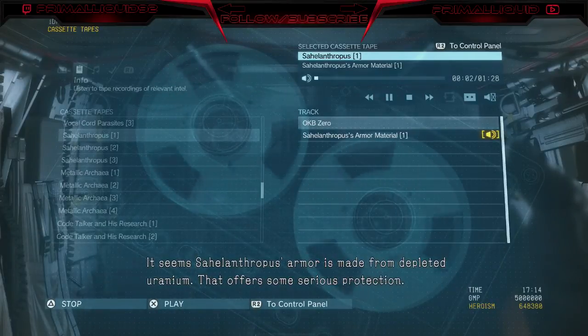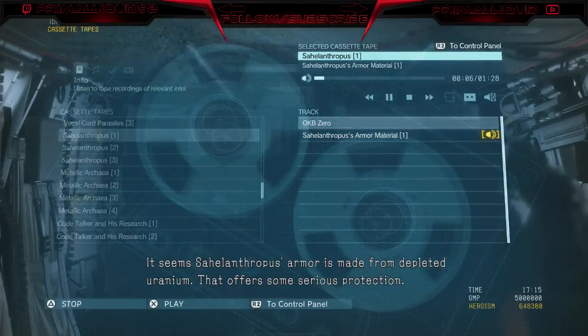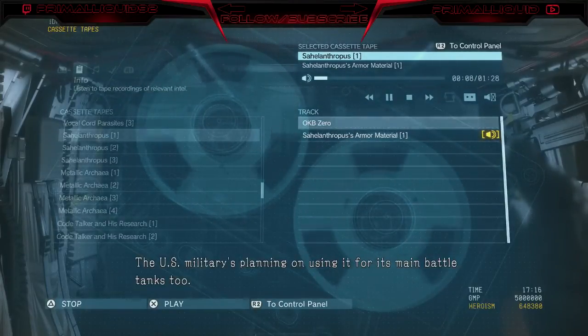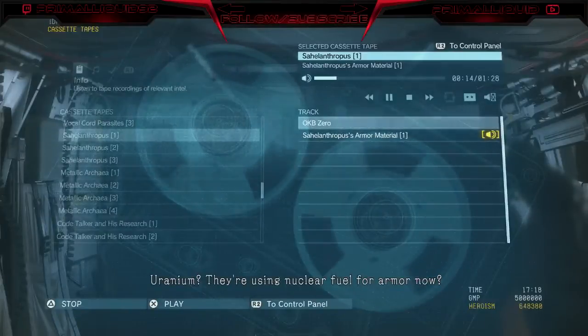It seems Sahelanthropus' armor is made from depleted uranium. That offers some serious protection. The U.S. military is planning on using it for its main battle tanks, too. Maybe that's where Emmerich got the technology. Uranium? They're using nuclear fuel for armor now?